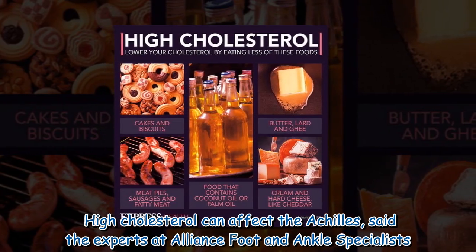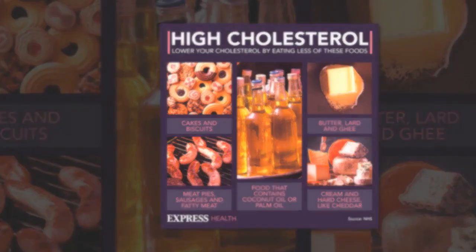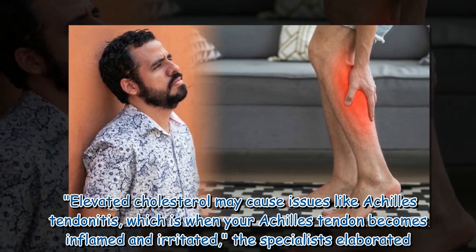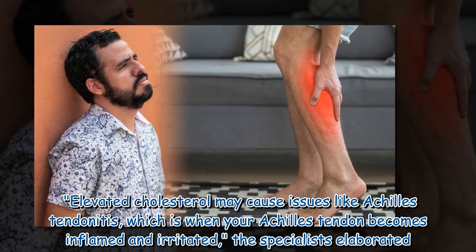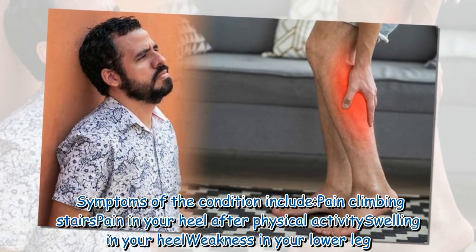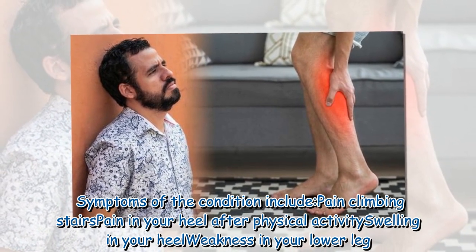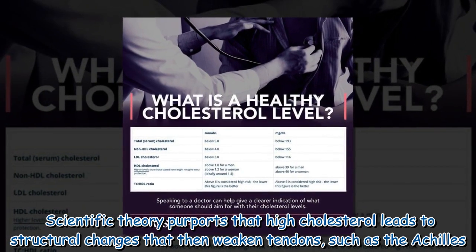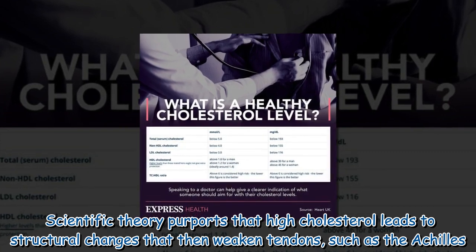High cholesterol can affect the Achilles, said the experts at Alliance Foot and Ankle Specialists. Elevated cholesterol may cause issues like Achilles tendinitis, which is when your Achilles tendon becomes inflamed and irritated, the specialists elaborated. Symptoms of the condition include pain climbing stairs, pain in your heel after physical activity, swelling in your heel, weakness in your lower leg. Scientific theory purports that high cholesterol leads to structural changes that then weaken tendons, such as the Achilles.